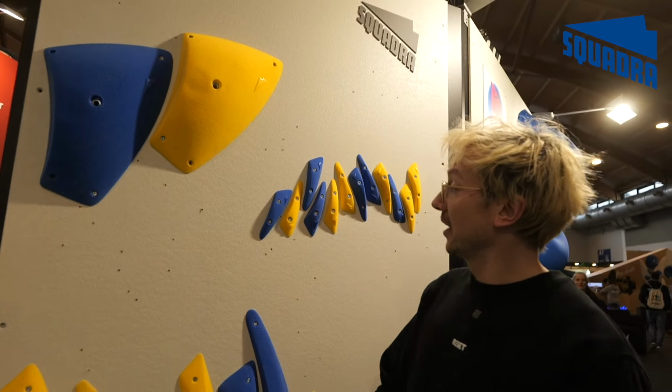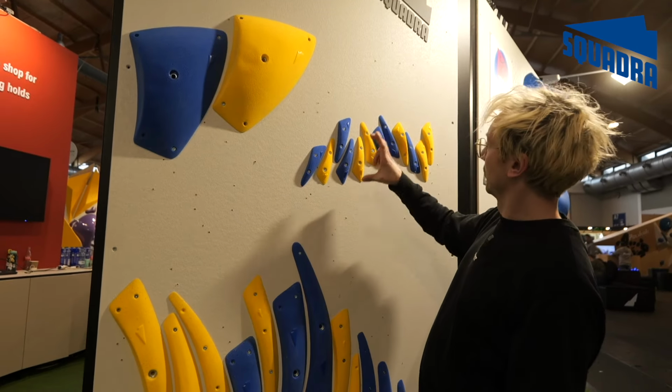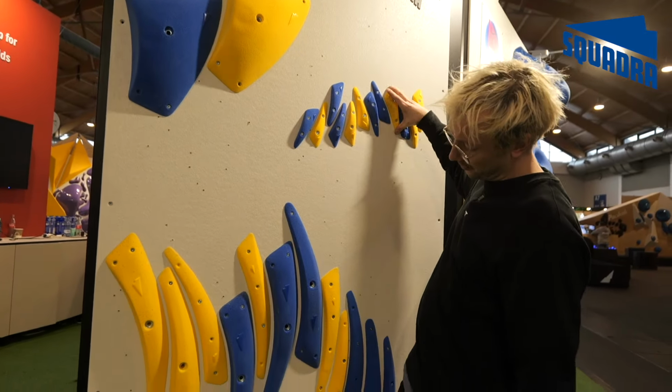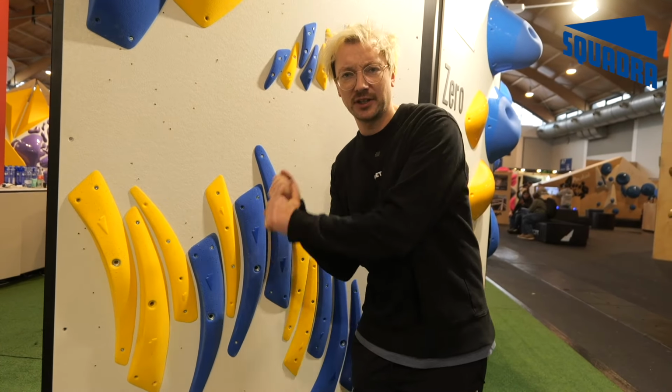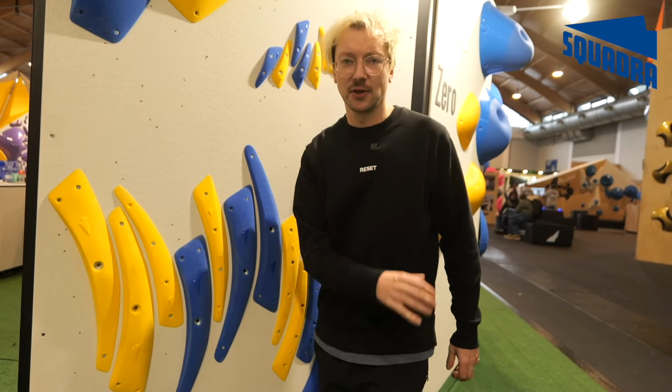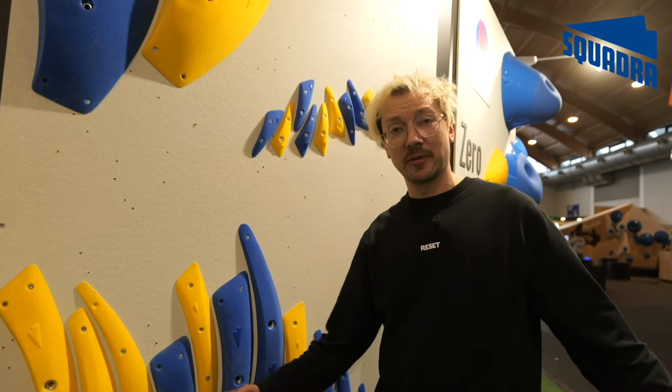Everyone knows the Dadao macros, and they are well known all over the world. But there is a PU range adjacent to it, which goes from small crimps, pinches, to bigger ones, which are almost as big as a katana, sharp like a sword, and just really comfy to climb on. And that's why we wanted to show them again.